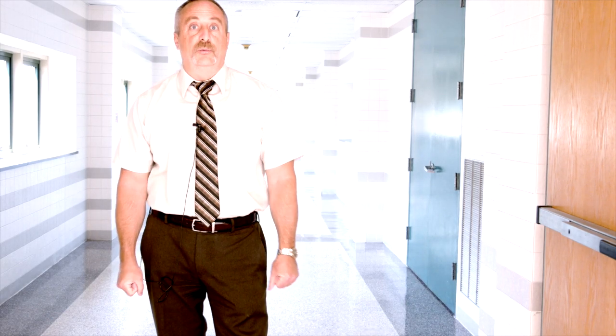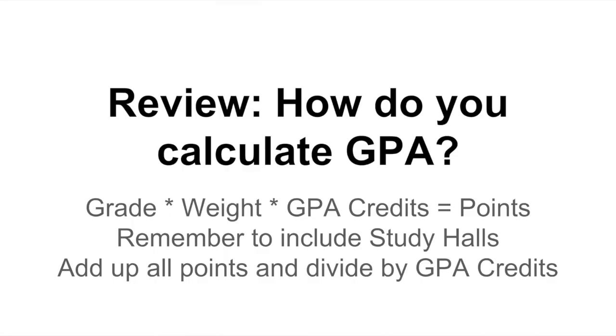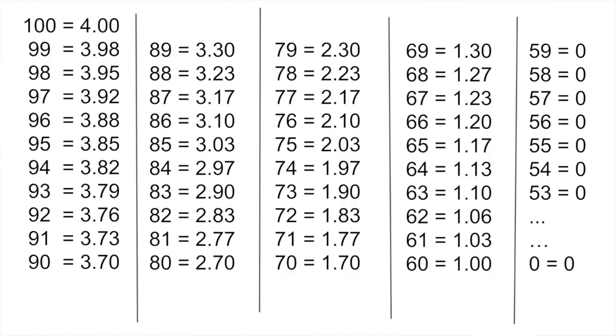The last thing that I will mention is how do you convert your 100-point GPA to a 4.0 GPA number? And it's really rather easy. What we have is a system where every single number from 100 all the way down to 0 is assigned a 4.0 GPA equivalent number. For example, a 100 is a 4.0 and a 94 is a 3.82. Every number is assigned a different number.